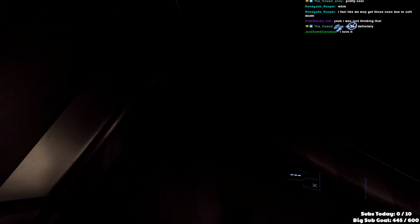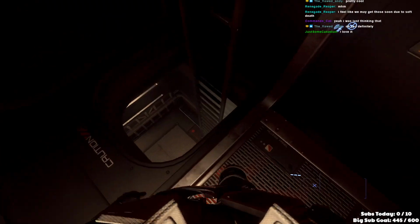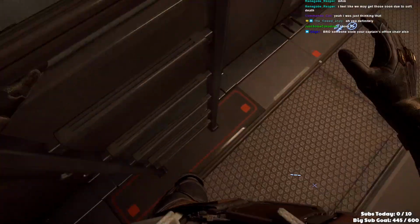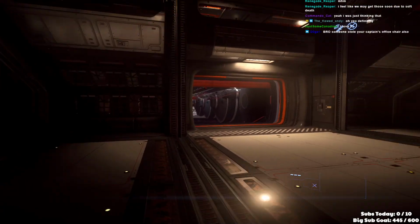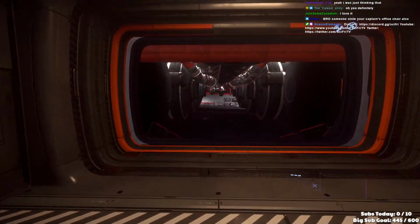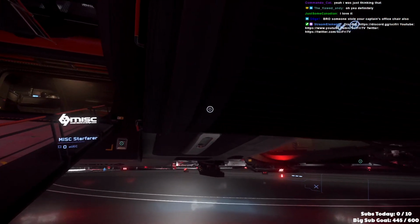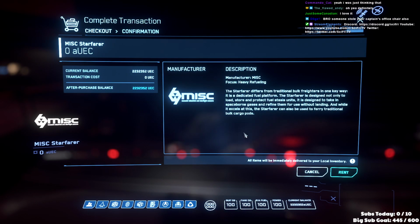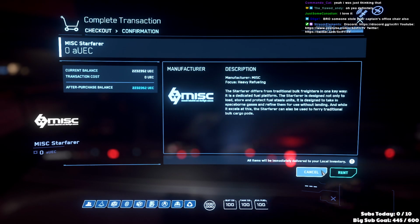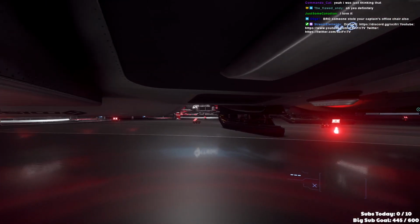Ooh, let's go down the spooky ladder. Oh, now we're in the maintenance shafts. Right down into the cargo bay. This is a big cargo bay. How much does this thing hold? Doesn't say. Heavy refueling. Oh yeah, refueling is a thing that is allegedly a mechanic.